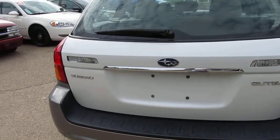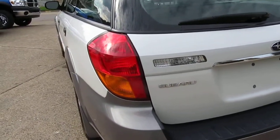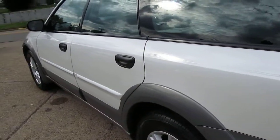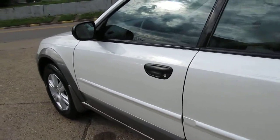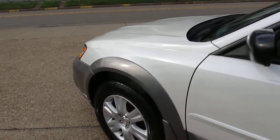I've had three Subaru Outback wagons. This is my first one of the newer body style, not the brand new one, but I think it's the 05 to the 2010 or something like that. And tell you what, Subaru just keeps improving their build quality, because this is a very sharp car.